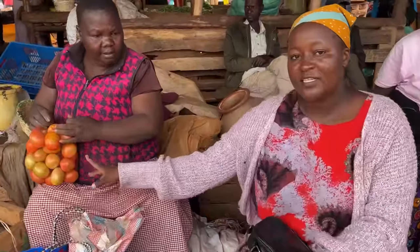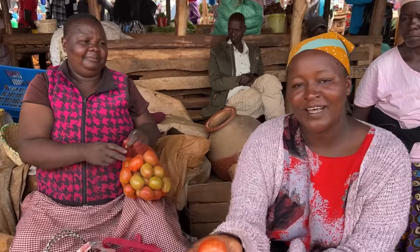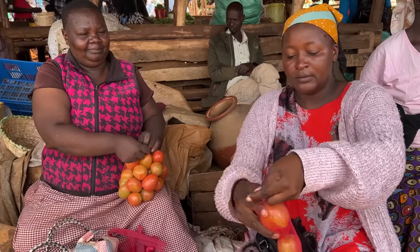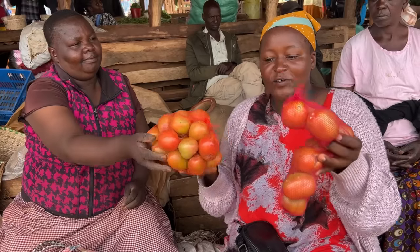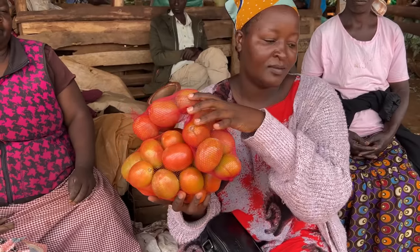So I've taken these tomatoes, these are $2. So this is a bonus, she has added me these three, okay? So I'm going to add them here. So this one is $2, just imagine, and it is like 3 kgs, $2.